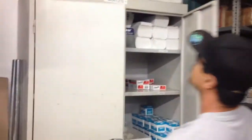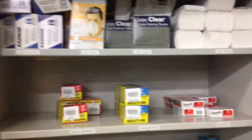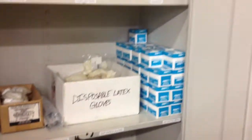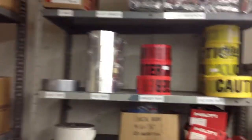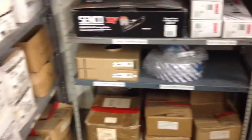And this cabinet here, we have our gauntlets on top. That's labeled with the arrows. We have our latex gloves, dust mask, all our safety supplies. Markers, band-aids, everything's all labeled up and down. And here in our stock room, we have our danger tape, aprons, nails, caution tape, everything else is labeled. We have our overstock screws and fasteners.